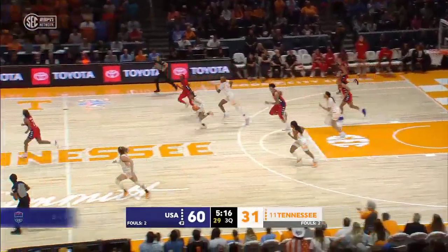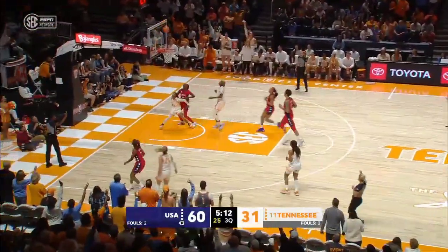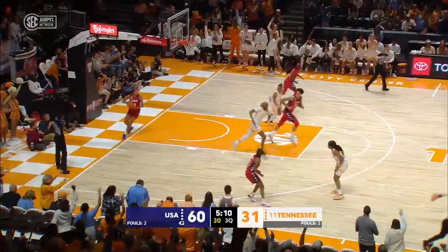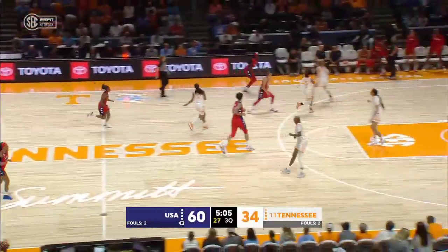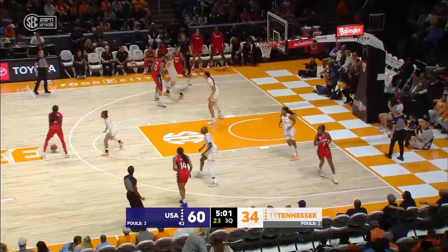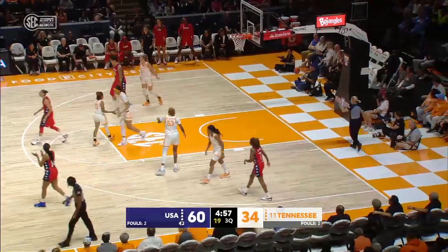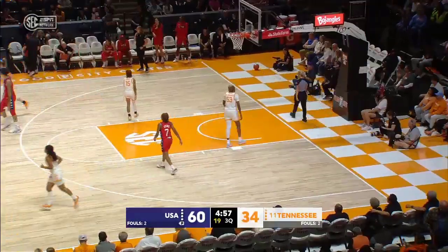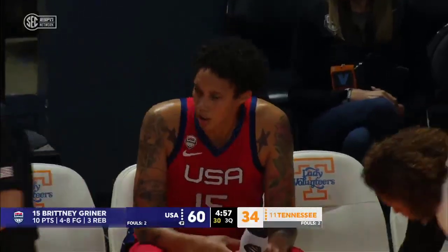Griner was stripped. Here comes Powell. In transition to Darby. That's her spot. And it goes down. Darby with 6 first points of our second half for the Lady Vols. Taurasi tried to swipe it over to Griner. Lost the handle out of bounds. For Team USA. 10 points, 3 boards.